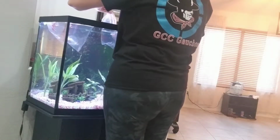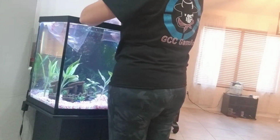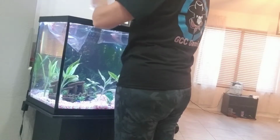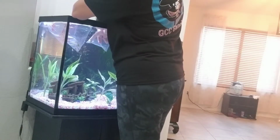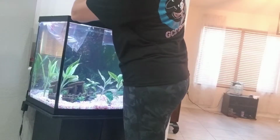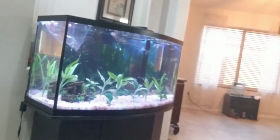Okay, here is the little baby catfish. This is just a Pictus catfish. I'm gonna get more fish for this tank, but I figured I'd just let these guys do their thing first. Come here. Quit being a butt. There he goes. He's so cute.